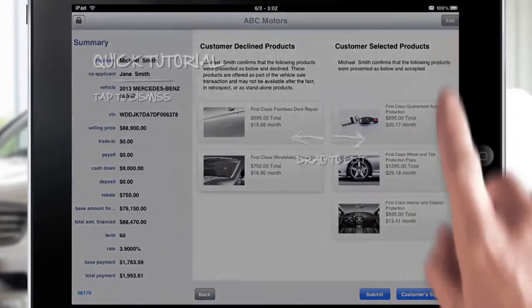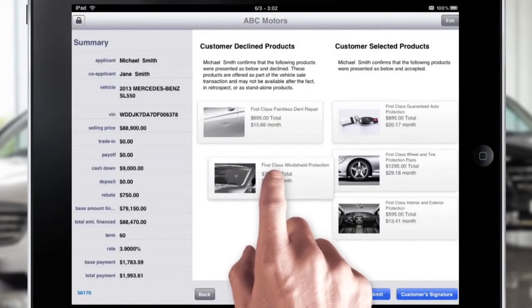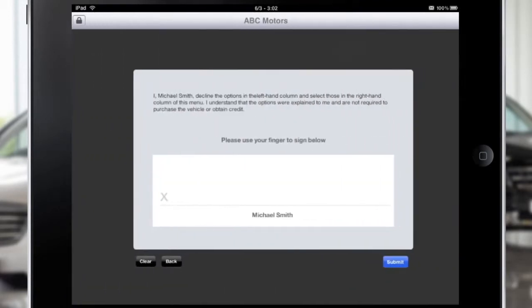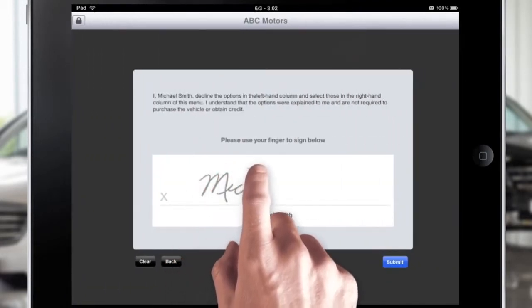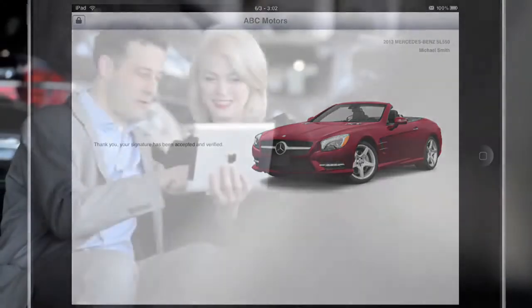A quick tutorial overlay then appears. To move a product between customer selected and declined, simply drag the product from one column to the other. You can then capture the customer's signature on the iPad for written confirmation of which products they selected and declined. Once you hit submit, the deal is instantly updated in your eMenu desktop application to complete the deal.